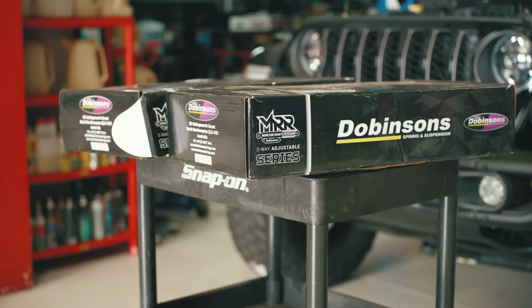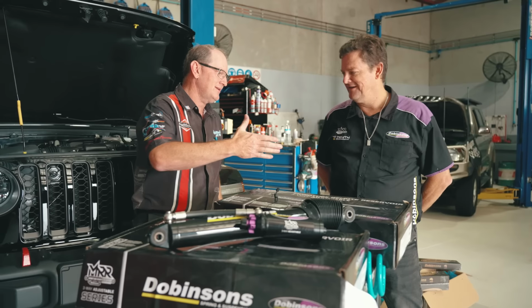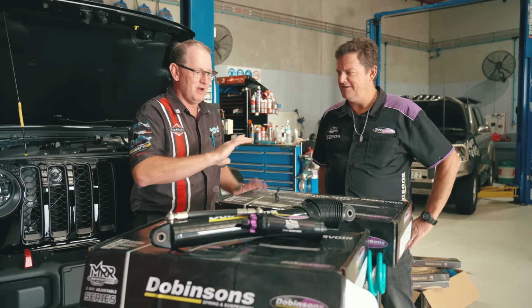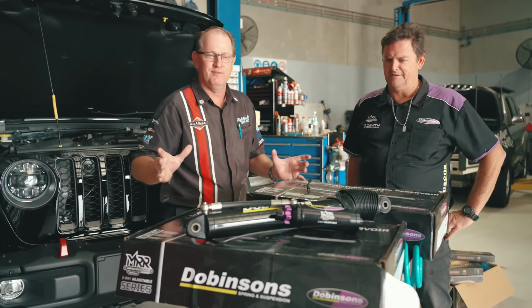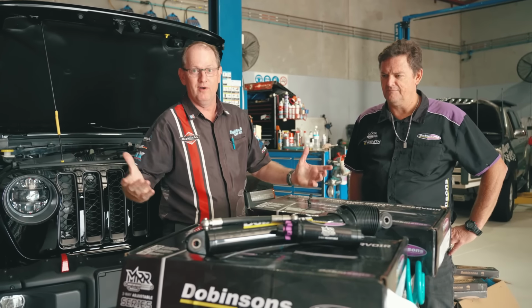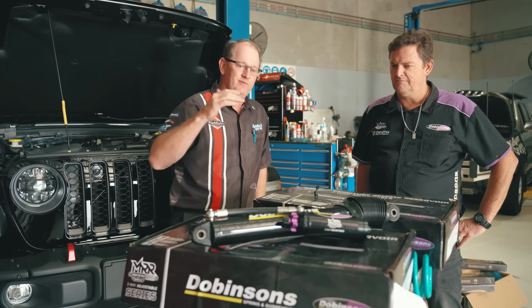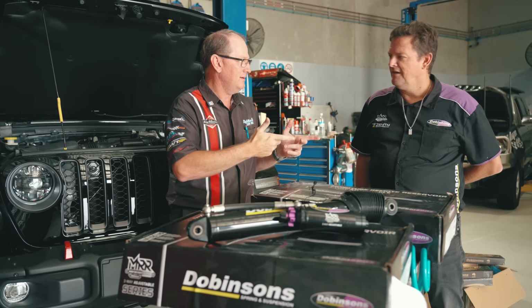Well, here we are in our Highfields Mechanical Workshop. No Reuben, but I'm here with Matt from Dobinson Suspension in Brisbane. Dobinson's a great Australian company, and Australia is made up of a heap of awesome aftermarket manufacturers for our four-wheel drive industry. And if you're in the States, it's the overlanding industry for you guys. And we've got the new Jeep here for Reuben, for DMW. Matt, what are we doing to it?